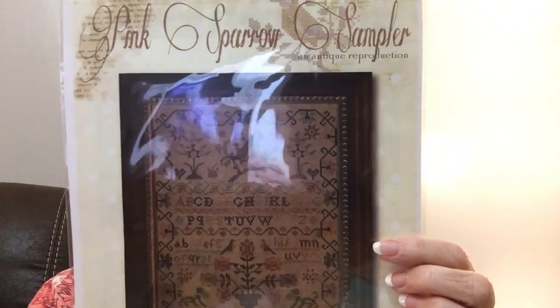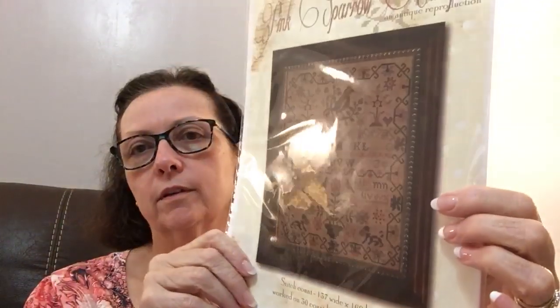Now this one, I think, this is the Pink Sparrow sampler, an antique reproduction. Here it is. I don't know, whose is this? I think it's Brenda Gervais, because it's with that needle and thread is what it looks like anyway.